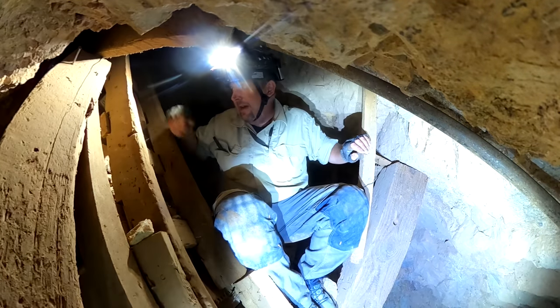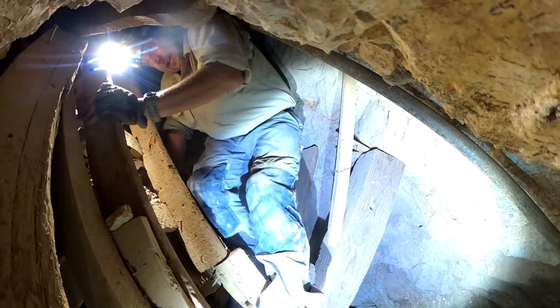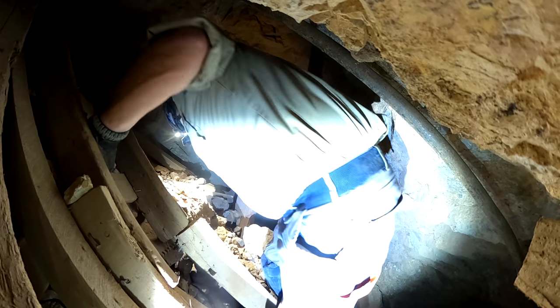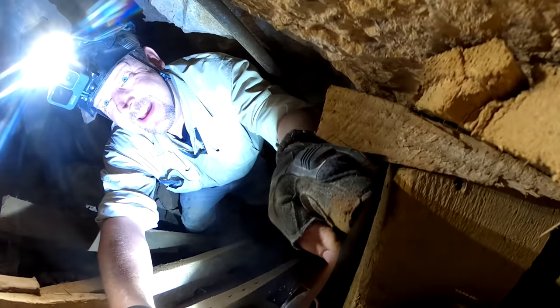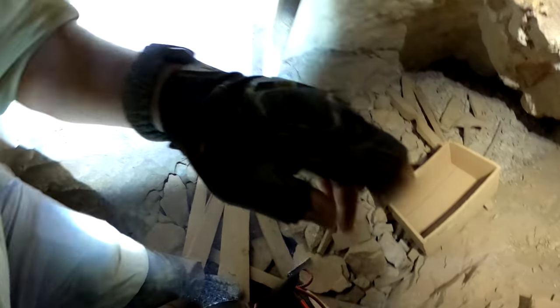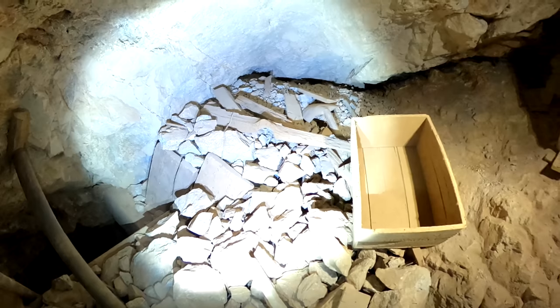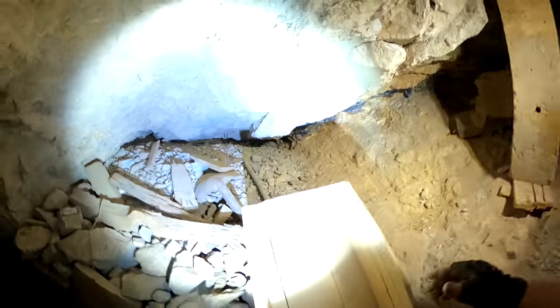Did you examine this gnarly looking limonite vein? Not yet. No, I'm focused on getting into the bottom of this puppy and not kill myself in the process. Okay, here we go. What do we have down in here? Another dynamite box. Aha! Eureka! Eureka, Randy. I found the vein.